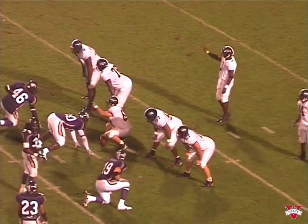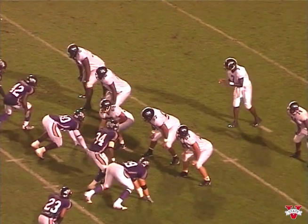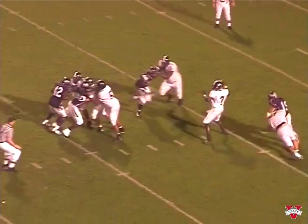Still 5-3 apiece. We got 3 receivers far side, 1 on the near side of the field. They get in the shotgun. They got 5 at the line of scrimmage. Who wants to throw? Looking over the middle. They got down there. Parker's coming. Walker's pass incomplete. Intended for one.